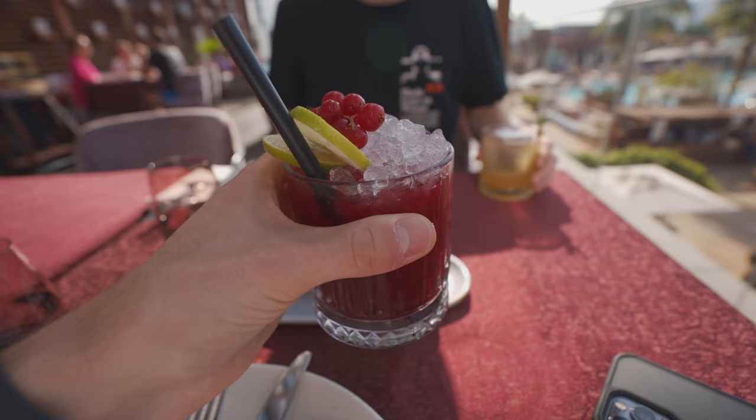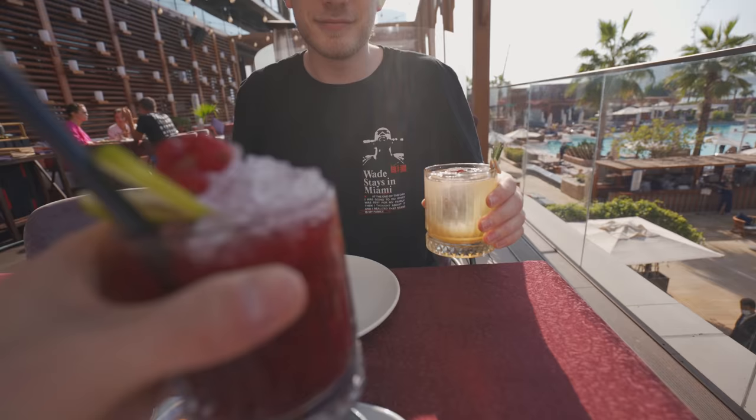Our drinks are just arriving now. Wow, they look beautiful. I've got my mocktail. Glenn has got his cocktail. Cheers, matey. Cheers, fella. Cheers to the number one restaurant in Dubai. What a madness. Go on, taste test. I mean, that's beautiful. It's not quite a double body Red Bull, but you know, not quite Stella. Cheers to everyone at home.